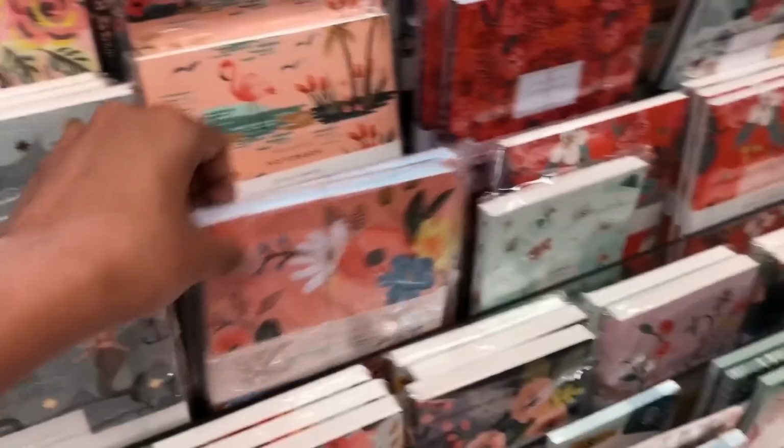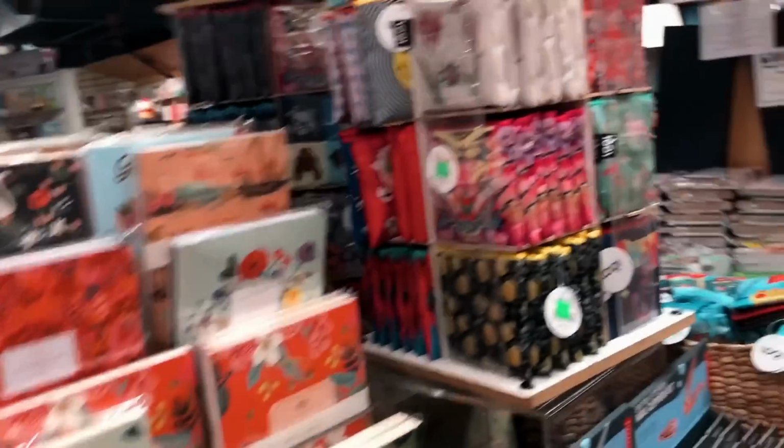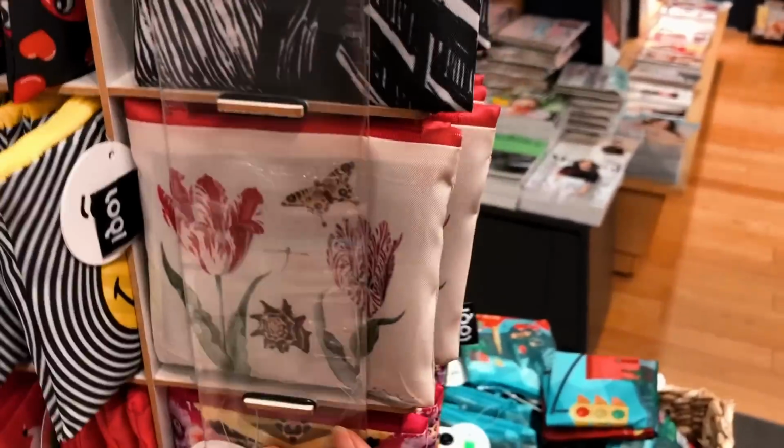They also carried the Rifle Paper Co. notebooks, but they were really expensive. A pack of three was around $17, which I just couldn't deal with. But there was just a really nice selection. There were also Composition notebooks, which I thought were really cool, but you could get those at Target.